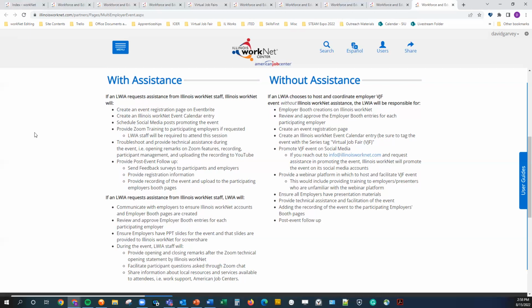And during the event, our partners will provide opening and closing remarks, facilitate participant questions that are asked through the chat, and share information about local resources and services available to attendees, such as work support services, American Job Centers, and so forth. And that's if you choose to partner with us in putting on your event.